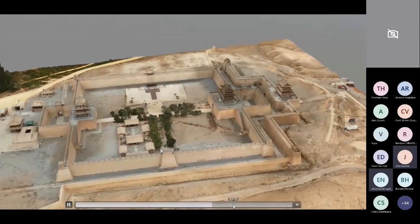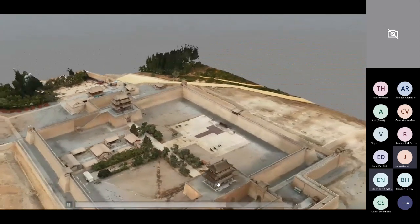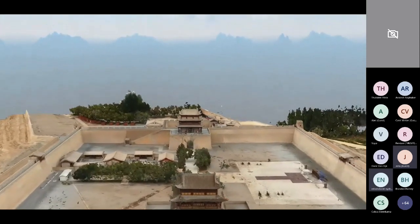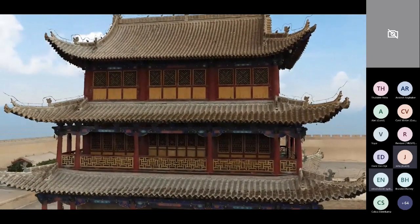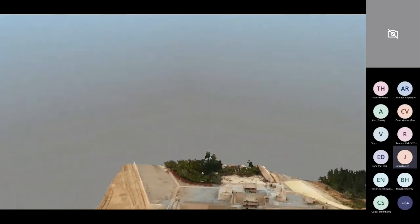I'm going to just skip a little bit forward. And Tianyu, you were saying this site is quite old. Yeah, it's about 700 years from the year it was constructed. That's incredible. Yeah, it's quite in the middle of the desert. Wow.